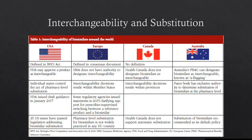And so 25 states have passed legislation addressing this, and in some of them they do allow substitution of biosimilars. In Europe, the EMA, unlike the FDA, does not declare interchangeability, and that resides with the member states. And pharmacy level substitution, at least when this slide was written, was not widely practiced in the EU. In Canada, Health Canada does not designate biosimilars as interchangeable and therefore does not support automatic substitution.